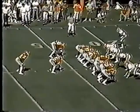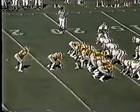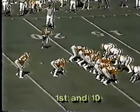Well, Clemson would like to see him make one right here. This is a big third and two. From the 22, Tate does not make the first down. Tate, he's got the first down inside the 20 to the 19. First and 10 now. The Bulldogs at the 19-yard line of Clemson.